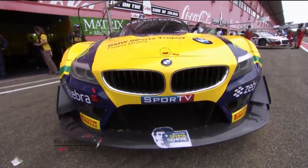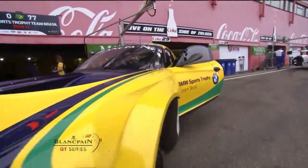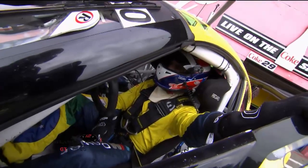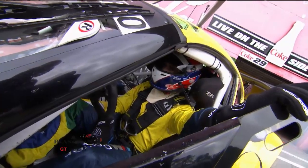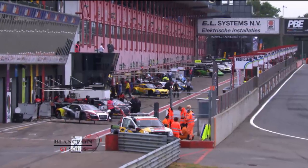Sempre Senna, of course, a message carried around the world, but most notably by this team. It's interesting that the acknowledgement of the great Brazilian world champion is carried forward here in Blancpain in Zolder. I don't think this is a Senna. I don't think he ever raced on the... Well, he would have done, but not in Formula One, by and large.